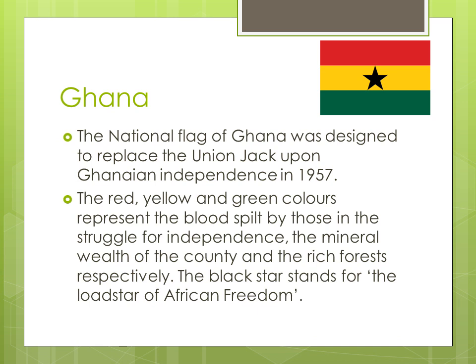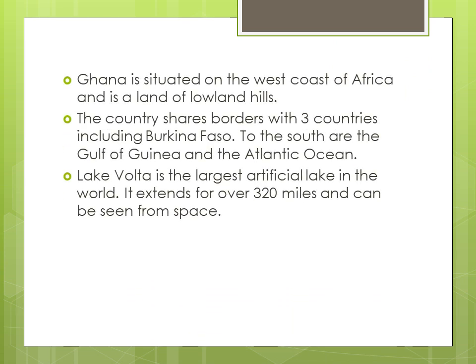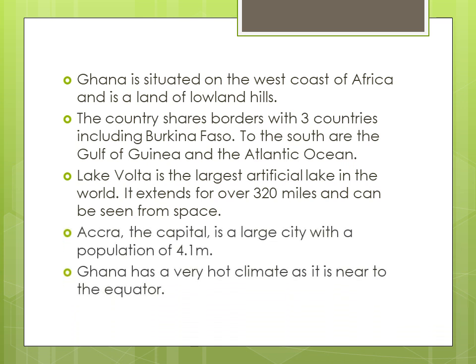So I have found a few facts that you may want to use if you are choosing to do your fact file about Ghana. So you might want to use them to get you started. I found some interesting things about the flag and the meaning behind the colours. But obviously, if you choose a different place, that's fine. So we've got some more facts here about where Ghana is, countries that it's bordered by, Lake Volta, so it's definitely got physical features there. Accra is, I think, how you pronounce it, the capital. It's a large city, so it might be Year 4, so you maybe want to think about Accra as part of your fact file.